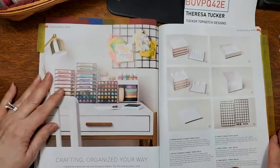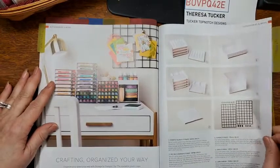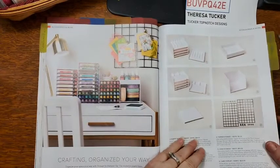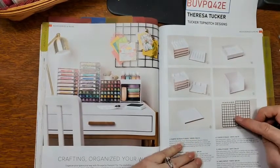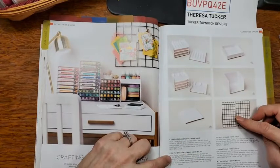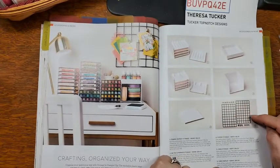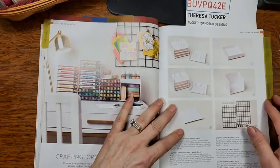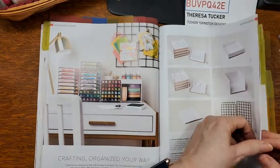Here is crafting organization. A lot of the demonstrators are using this to organize their space. This one is a card display. You can stand this up on your table, or you can hang it on the wall. You can display your cards either way.